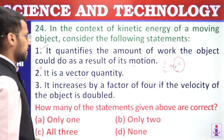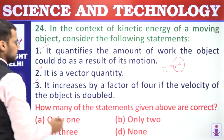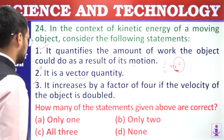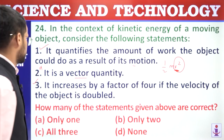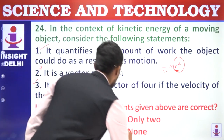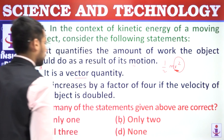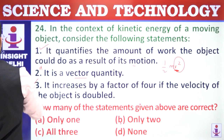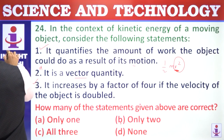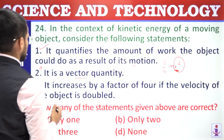Third, it increases by a factor of 4 if the velocity of the object is doubled. That statement is correct based on the formula. If velocity is doubled, the kinetic energy would increase by 4 times. So only the first and third statements are correct. We are supposed to find out how many statements are correct. Only 2 are correct, and that's why the answer is B, only 2. Question number 24, answer is B.